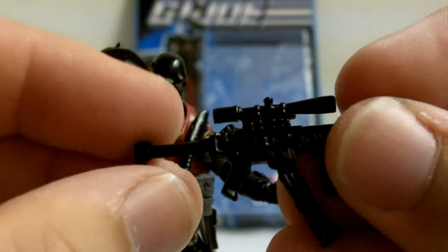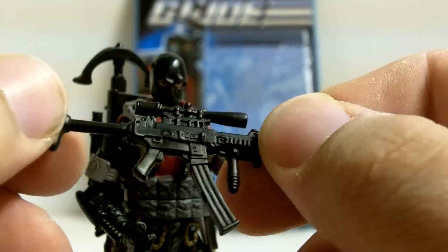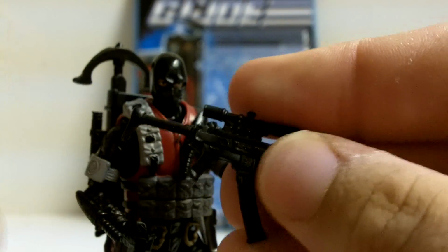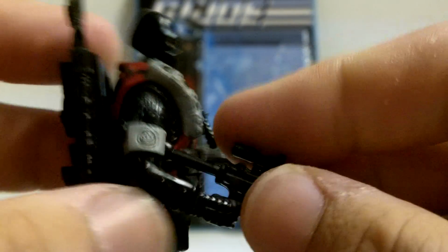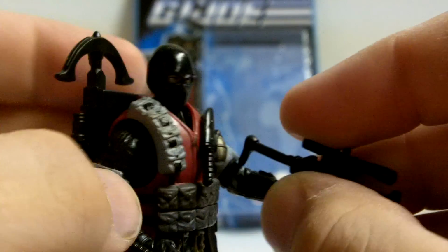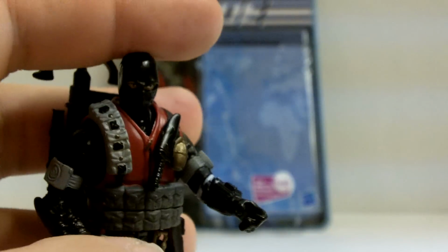Next, he comes with this, I don't know what you'd call this, maybe like some submachine gun, maybe like a UMP or an MP something or other. It does fit nicely in both of his hands. No storage for this one, however, but not a huge deal.